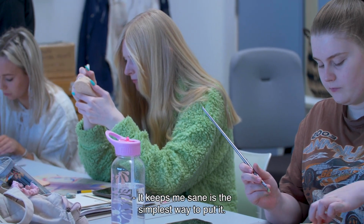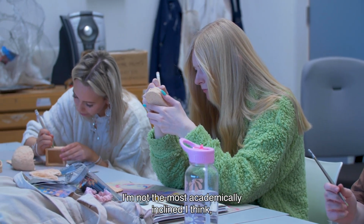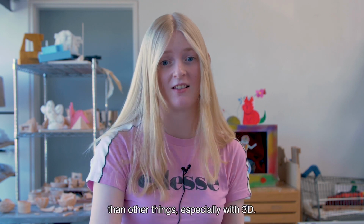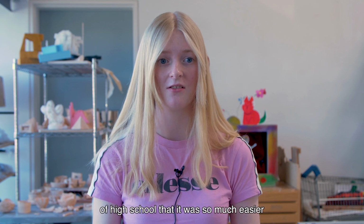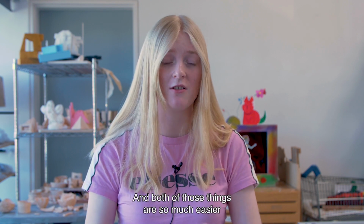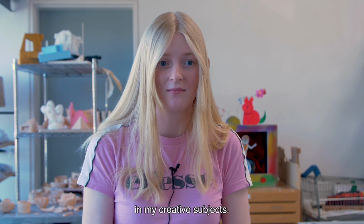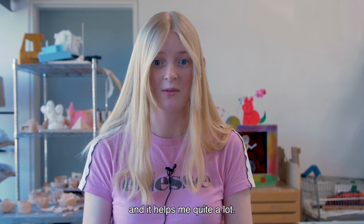It keeps me sane, is the simplest way to put it. I'm not the most academically inclined, I think, but with art, it's always come easier than other things, especially with 3D. I recently found out in my 6th year of high school that it was so much easier than, say, drawing, and both of those things are so much easier than writing. And I've always excelled in my creative subjects, so it's very important and it helps me quite a lot.